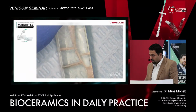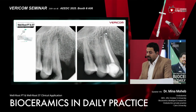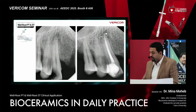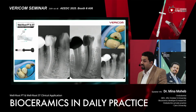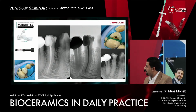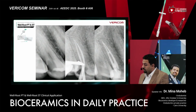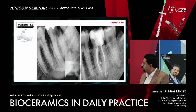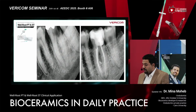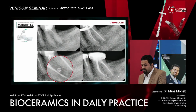Here are the examples. Here is a lateral canal filled related to upper lateral incisor, a lateral canal filled related to upper canine. 2 lateral exits are filled related to lower first premolar, filled with the sealer, same technique. Here are 2 lateral canals filled related to upper second premolar, an isthmus area filled related to upper first premolar, just filled with the sealer. Here is a lateral canal filled related to the mesial root and an apical delta filled related to the distal root of lower second molar.